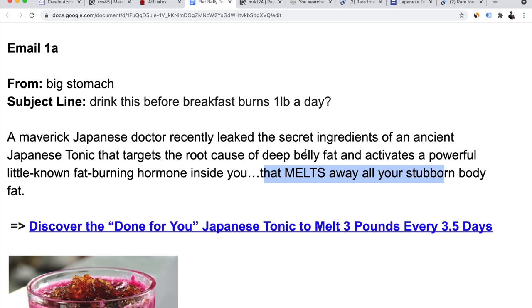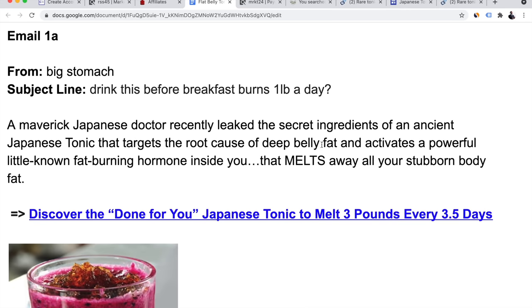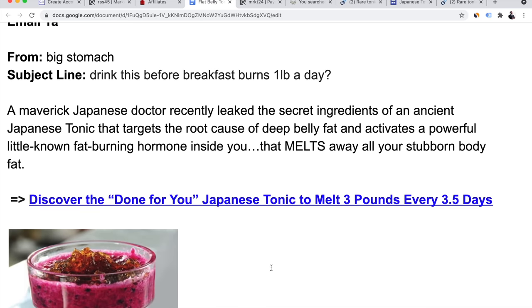So you don't tell them what it actually is, because it needs to be a bit secretive so you can prompt them to click to watch the video, but you do tell them something about it, but not actually what it is, if you know what I mean. It's like, okay, it's a Japanese doctor and he discovered this ingredient. This ingredient is so powerful, it's going to burn your belly fat. Click to watch it. Click to see this ingredient. You see, it's gotta be kind of intriguing. It's gotta be kind of mysterious, you know, so people are engaged and people want to know, hey, what is this? What is this ancient Japanese tonic? I want to know. So they click to watch the presentation. So this is a good statement.